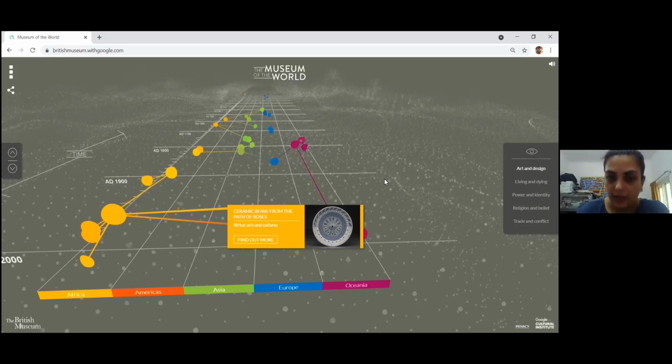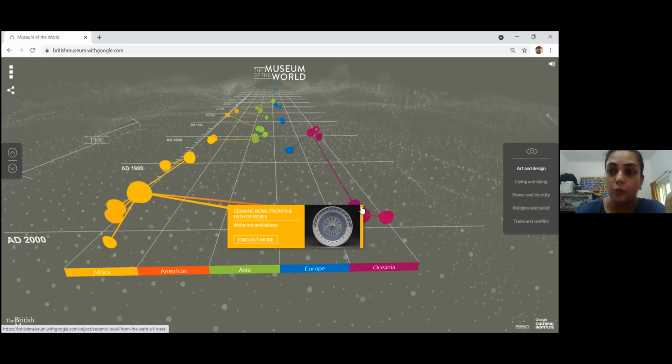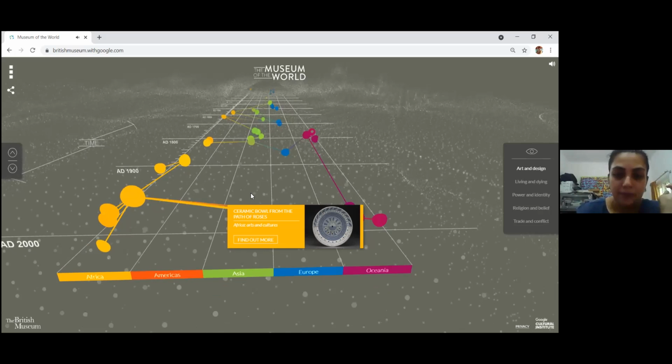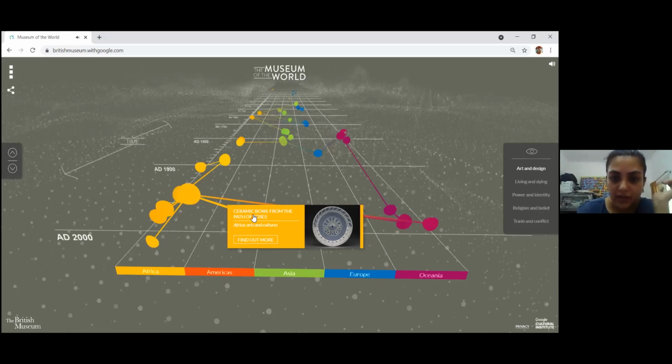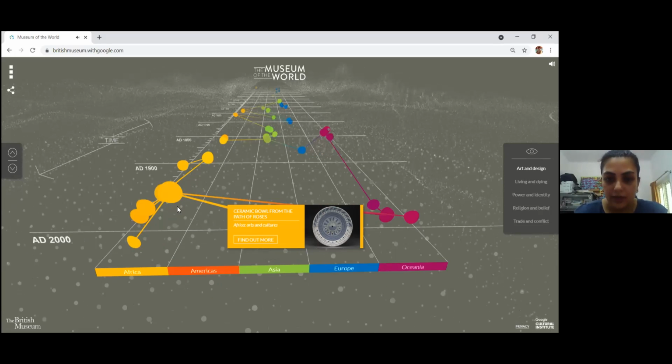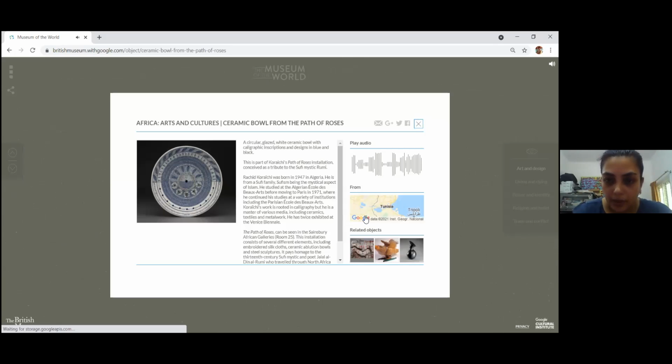And here, maybe that person was influenced by Rumi's poetry, and then he created something like this. So shall we just click on something connecting to the pink dot? So shall we just connect and see the pink dot?